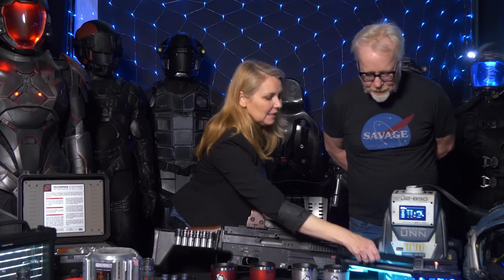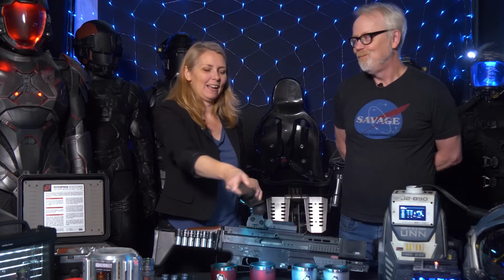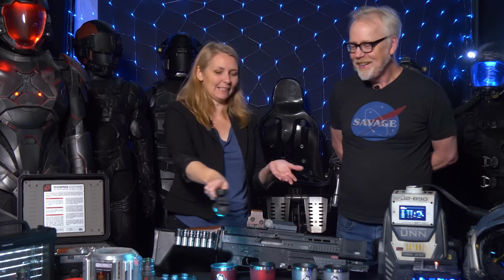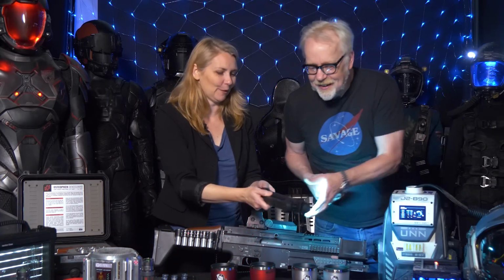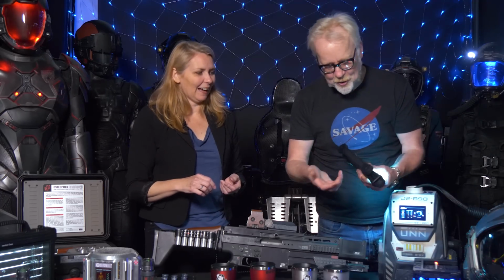This real quick is the painter that they used to paint the Rocinante name onto the ship. Just a simple light. But it's effective, and it actually makes for a great little prop. I was looking and there's almost like some irrigation tubing holders here.